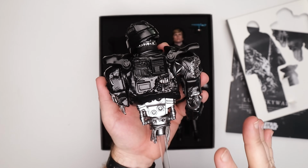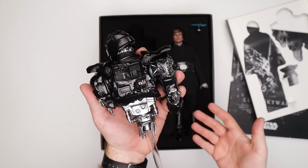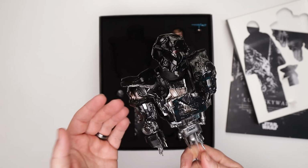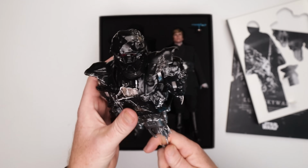Like, I wanted this to display with Luke. I think it has become an iconic scene, the return of Luke Skywalker. I don't know that this is a required piece for a Star Wars collector, but it's a freaking cool one. We'll look more at that in a little bit.